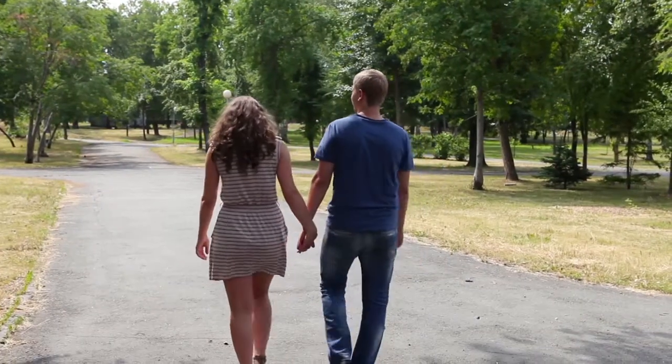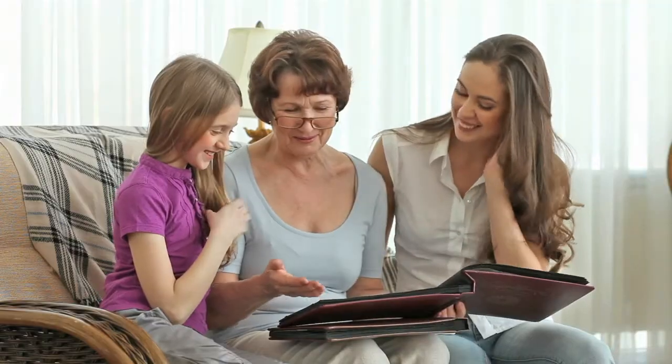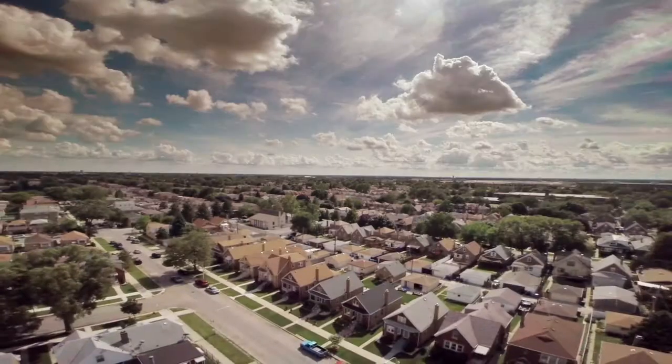There are so many great reasons for people to live, work, raise their families, and retire here. And we haven't even shown you any of the properties yet.